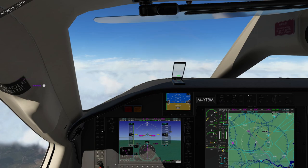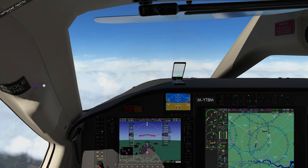We're going to have a look at the C-23 a bit later as well, leading edge simulations.